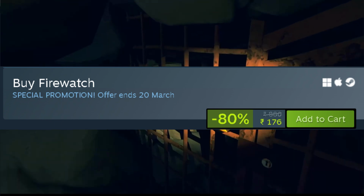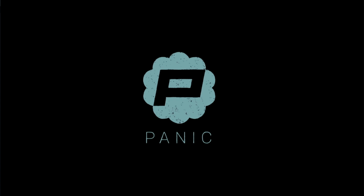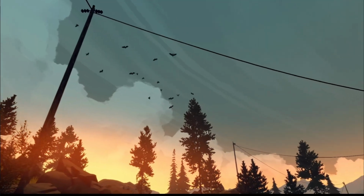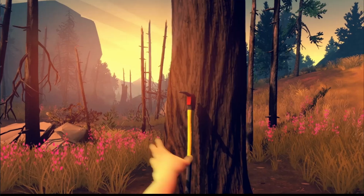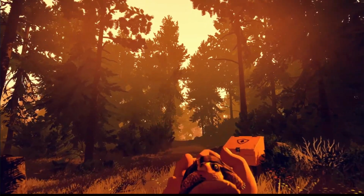The next one is Firewatch, 80% off, $176, almost $2. So this game is totally unique, an adventure, atmospheric, story-rich mystery, where you try to guard the fire watching along the jungles and also the woods. So 80% off, $176, almost $2. So highly suggested to check it out.